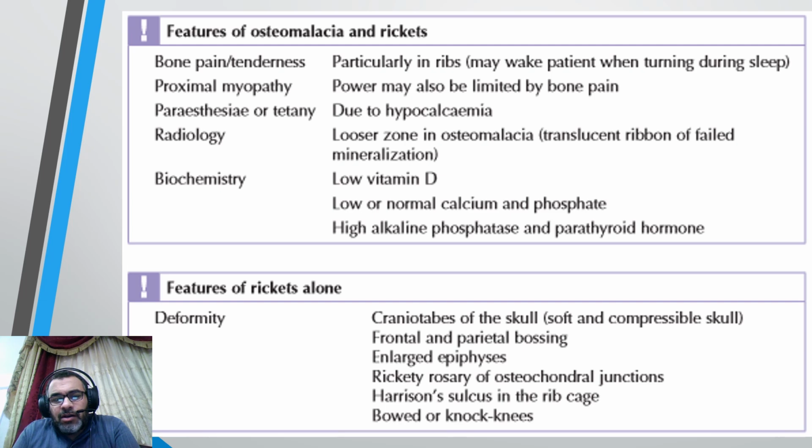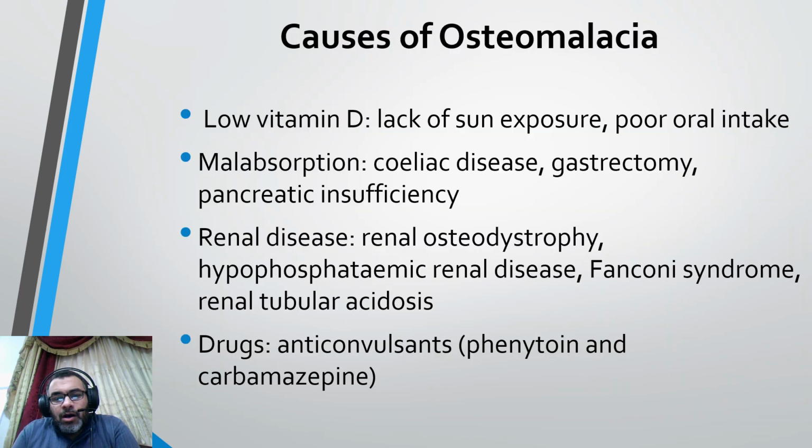Some features occur only in rickets, including deformity. Deformity is not common in osteomalacia because the development of the patient is already completed. The causes of osteomalacia include low vitamin D due to lack of sun exposure or poor oral intake, malabsorption due to celiac disease, gastrectomy, or pancreatic insufficiency, renal disease due to renal osteodystrophy, hypophosphatemic renal disease, Fanconi syndrome, or renal tubular acidosis, and drugs such as anticonvulsants such as phenytoin and carbamazepine.